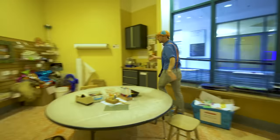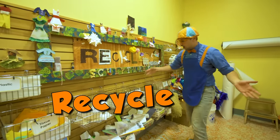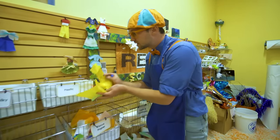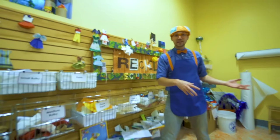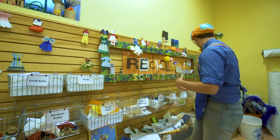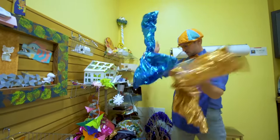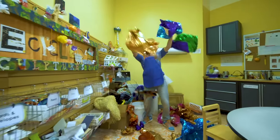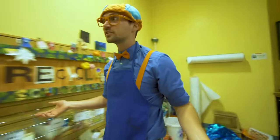Oh, hey! Look, more things to do art with. So this says recycled. All of these items that you can use to tape on things, glue on things, wow, are recycled. So that means they're pulled from something else to use on art. Oh, just like this stuff. Wow, it's so shiny. Whoa. Yeah! Okay. I'll put that back a little later, but for now, let's create some more art.